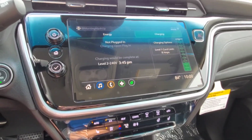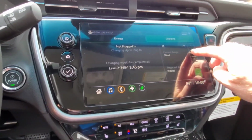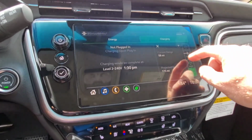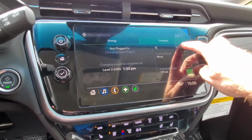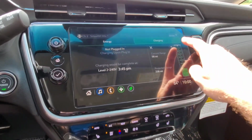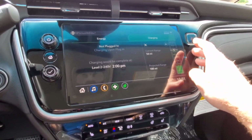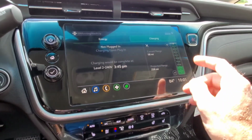Alright, this has changed a little bit. I kind of like the way they got this. Looks like you can change your settings here. Yeah, you can change what you want it to charge to right here. Very, very easy. That's really nice. As long as whenever you move it, that's what it stays locked in at. You don't have to save it. I don't know this yet, but as time comes, we'll learn that.